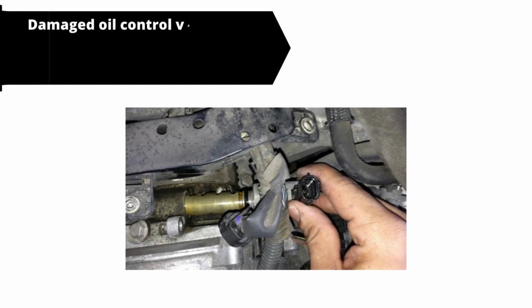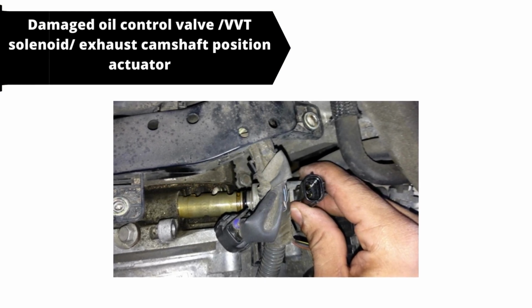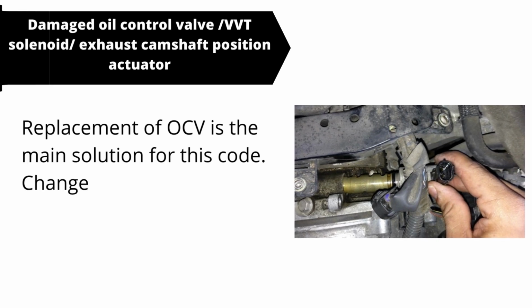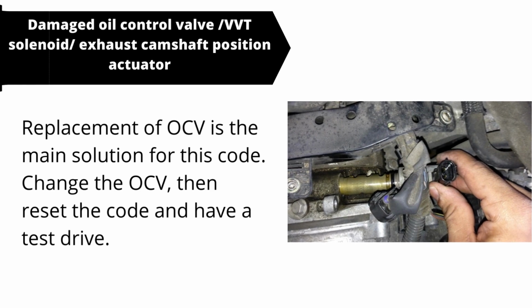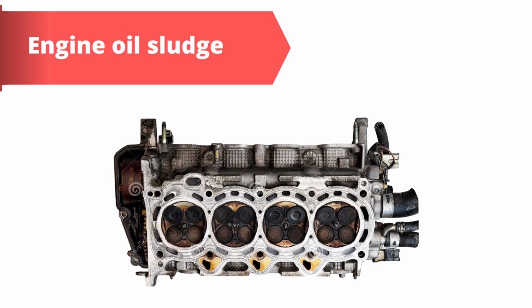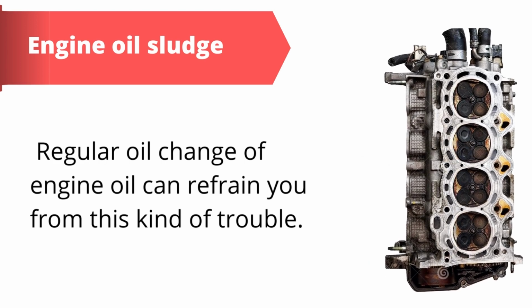For damaged oil control valve or VDT solenoid or exhaust camshaft position actuator, replacement of OCV is the main solution for this code. Change the OCV, then reset the code, and have a test drive. Finally, for engine oil sludge, a regular oil change of engine oil can refrain you from this kind of trouble.